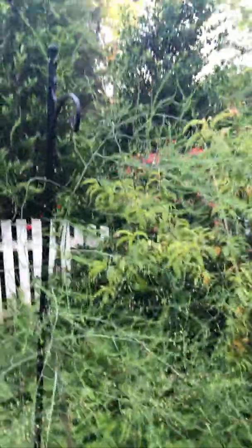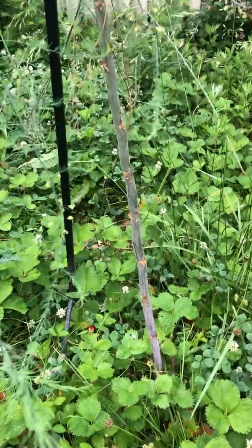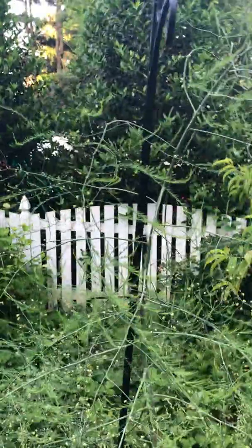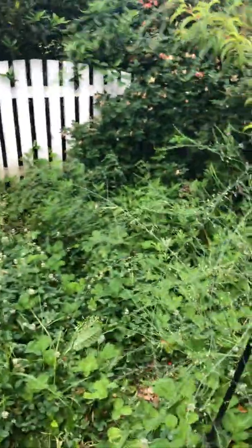This is an asparagus tree. So we planted asparagus. This is the original shoot that you eat, that you see in the store, and then it grows into this tree. And we've got another one behind it, right back there.